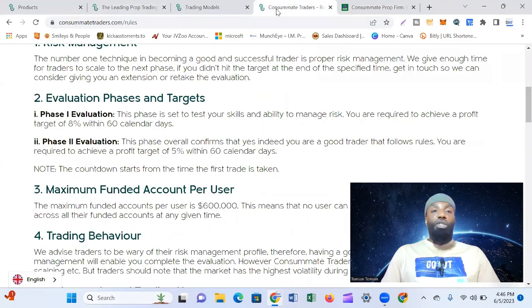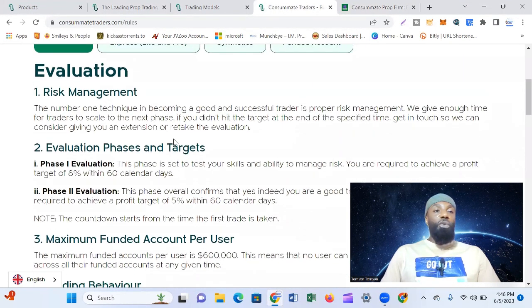And also, let me quickly show you their rules here. You have to keep to their rules, okay? So they talk about risk management here. The number one technique in becoming a good and successful trader is proper risk management. I talked about that earlier. You have to make sure that you keep your risk in check, okay?